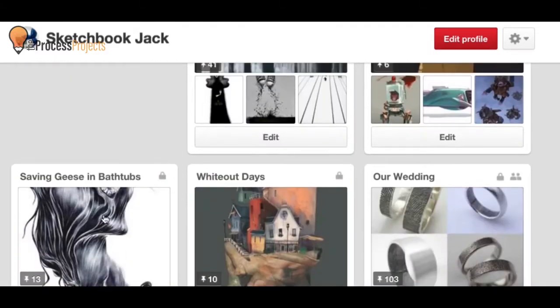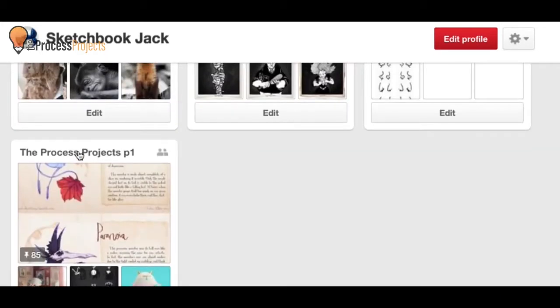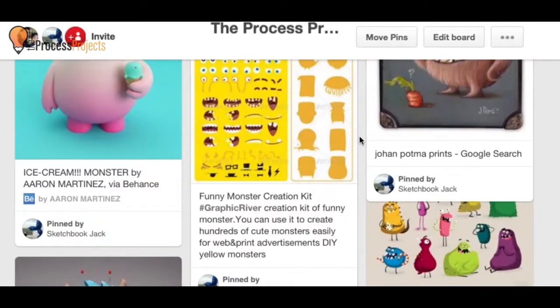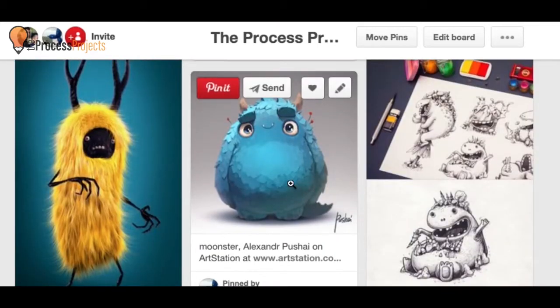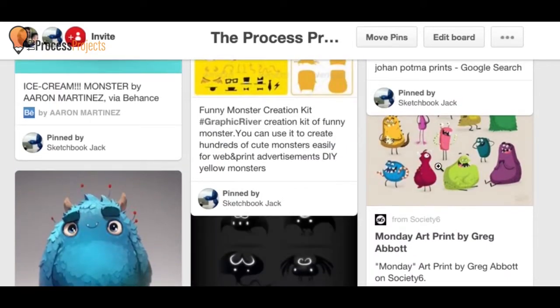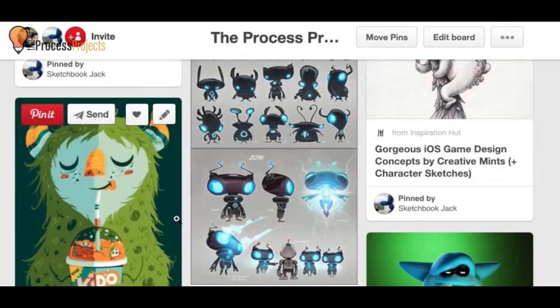So what we're going to do is go ahead and click on the Process Projects pin board Carlos and I have started. And what you can see is we've both added a bunch of stuff on here. So I've just collected all sorts of shapes and sizes. I seem to have picked a lot of hairy monsters. So I think the hairiness, furriness is really important in making a big brooding monster feel a little bit soft.